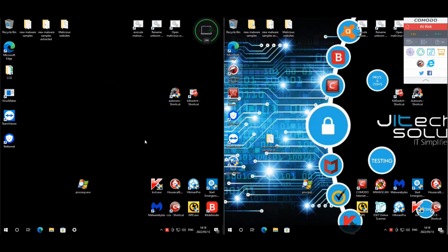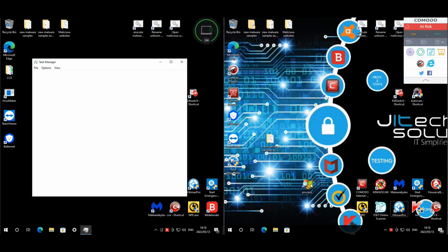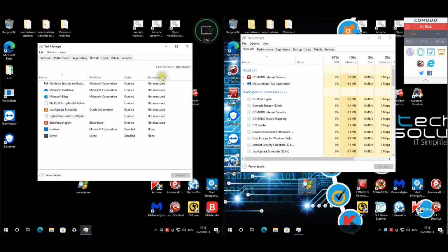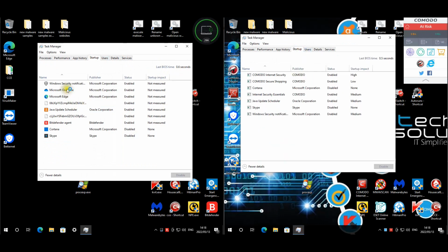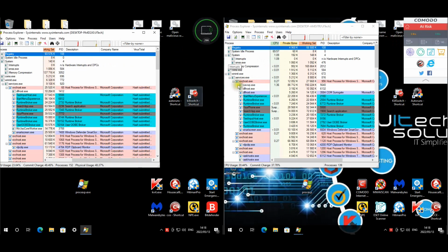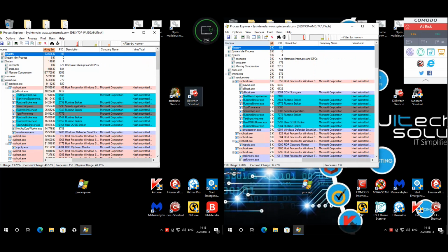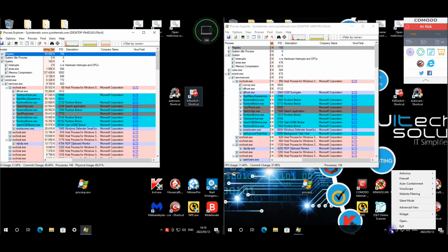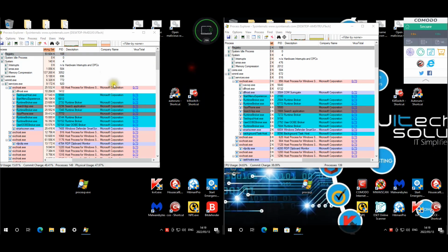Let's quickly look at our startup items. Okay, so startup items for Bitdefender. We do have two startup items that are not supposed to be here. For Comodo, we have no startup items. Okay, waiting for the hashes to be submitted. And for those who have noticed that Comodo says it's at risk, it's just because I disabled the firewall so that the third-party vendors can do the cloud scan quicker. So let's just enable it.